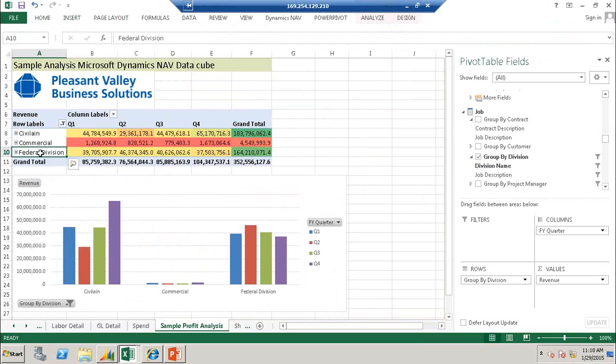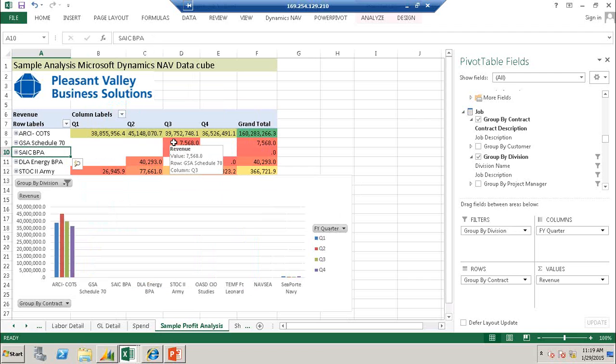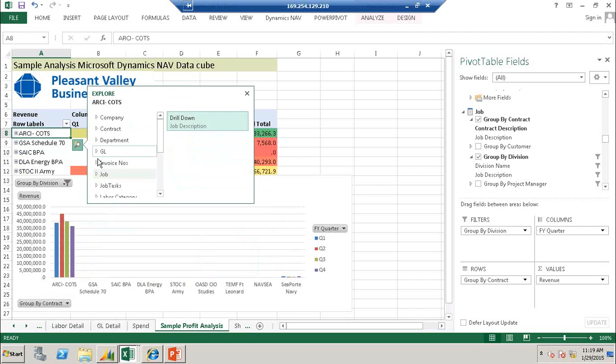Federal has always been our bread and butter. Let's analyze our federal division. So I'm going to drill into federal a little bit, and let's look at the contracts under federal. So now it takes me to that next level. So here are the contracts within federal, and you can see that the majority of the revenue is coming from this top contract. So let's get into more details on that particular contract.